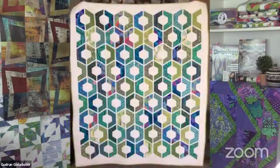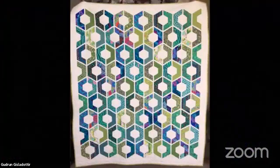So I thought we'd look at some examples of my strip quilts using Free Spirit fabric. We'll start with this one. This is my Strip to Shore. Actually, this was our quilt along earlier this year, or I call it, every year I do a strip along, just a more fun version of a quilt along. And this is the result of one of the people that joined in on that.